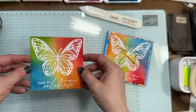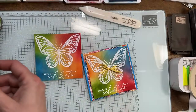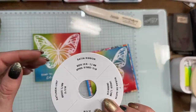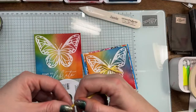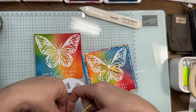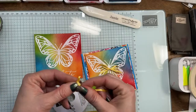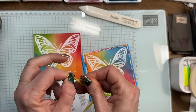So this is our very colorful project. And this is where we're going to end up. So what we're going to do is take this really fun Daffodil Delight little satin ribbon that comes in our catalog. We're going to make an itty bitty bow. I literally have the string still attached. I'm going around and I'm just kind of tucking it in, and then I will modify the bow to feel comfortable.